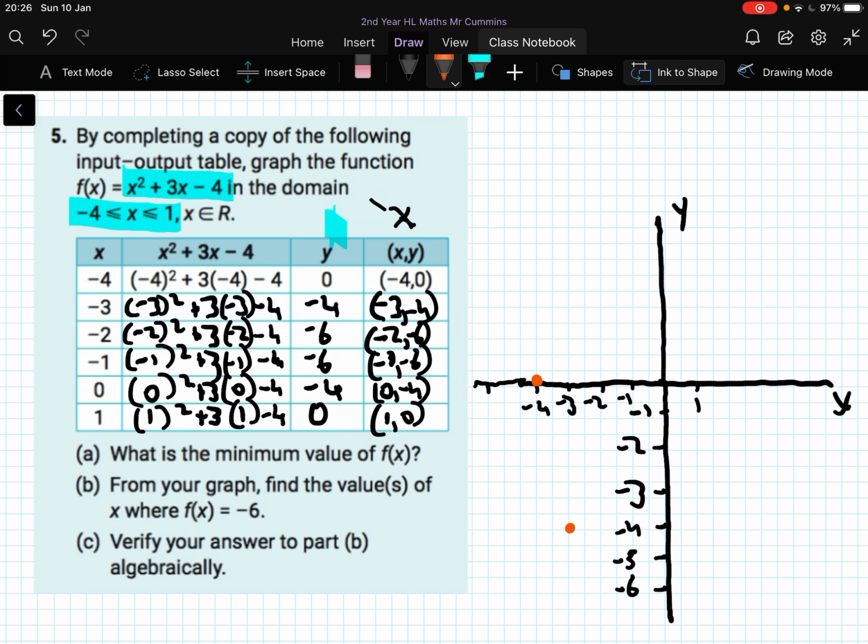My third point is going to be -2, -6. So I go back as far as -2 and go right down as far as -6. Looking good on the curve. My fourth point, -1, -6. So I'm staying at -1, and staying at the -6. Sorry, I have to draw the 6 there.